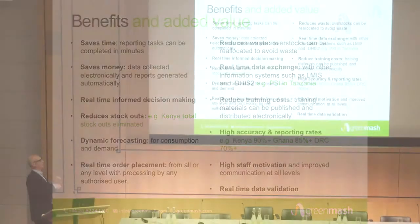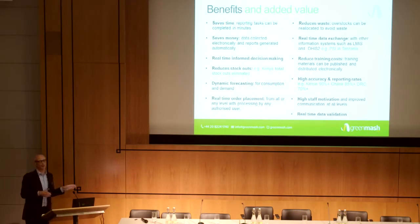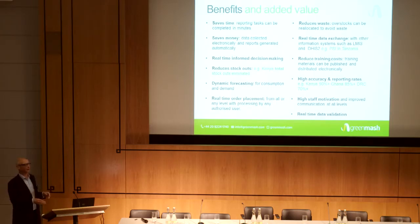The key benefits: when you spend money on this type of application, you really want to understand why you're spending the money. You want to get some benefits and value for your spend, and we've seen the benefits that Site Savers identified, and they're common. So massive time savings, big savings in money, because time is money effectively, and if you can use commodities, for example, effectively, you're saving money as well. Real-time informed decision-making, big reductions in stock-outs. We've got some great evidence-based case studies based on stock-out reductions, Kenya as an example.